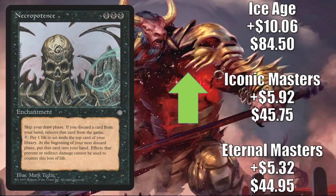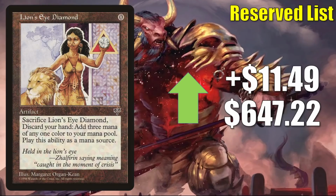Eternal Masters goes up $5.32 to $44.95. Iconic Masters goes up $5.92 to $45.75. Ice Age goes up $10.06 to $84.50. Lion's Eye Diamond sees lots of Legacy and Vintage play. Also a very good Commander card showing up in a new build too. Birgi, God of Storytelling. This goes up $11.49 this week to $647.22.